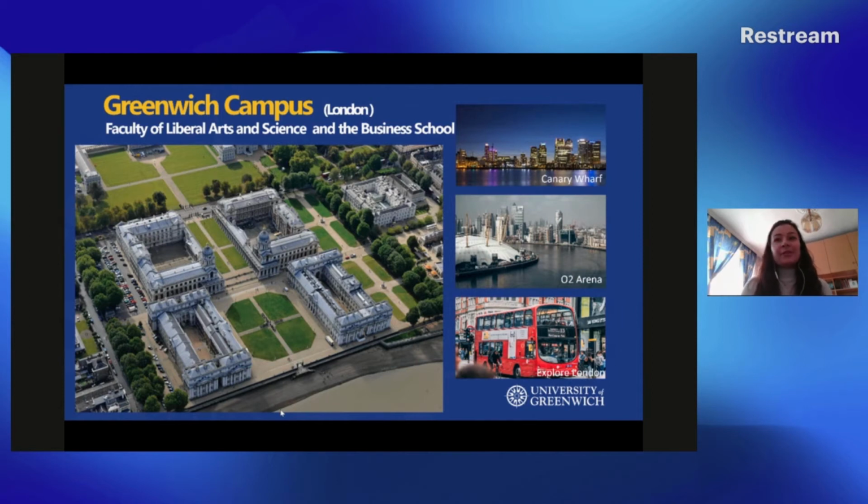What I also wanted to mention here is that just across the River Thames, there is the Canary Wharf, which is the central business district of London and one of the main financial centers in the UK. And a lot of our students have their mentoring scheme there, and in a lot of the situations they can walk around the offices of their mentors, and it is really insightful. There is also the O2 Arena, where throughout the whole year there are different events and concerts.